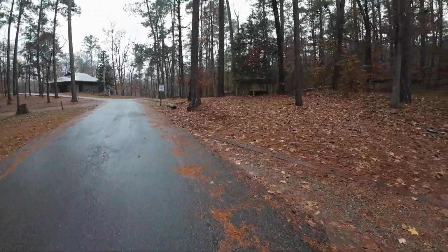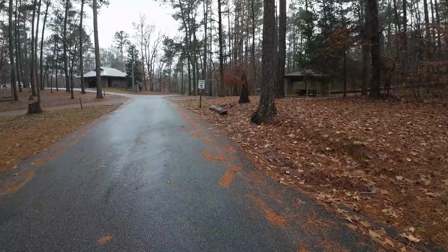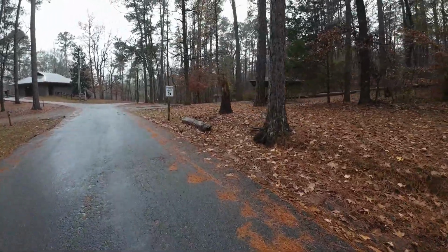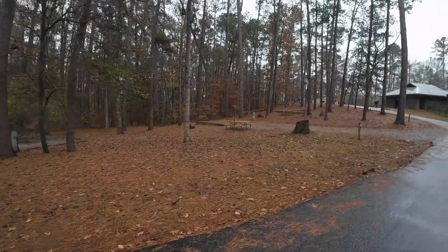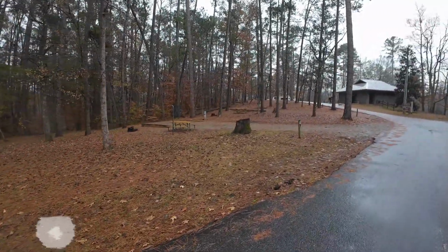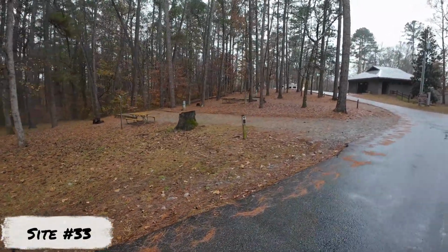Now it looks like there's some kind of a picnic shelter up here on the right at this next break off. And site 33 is this one on my left right here with this tree stump. It's 33.